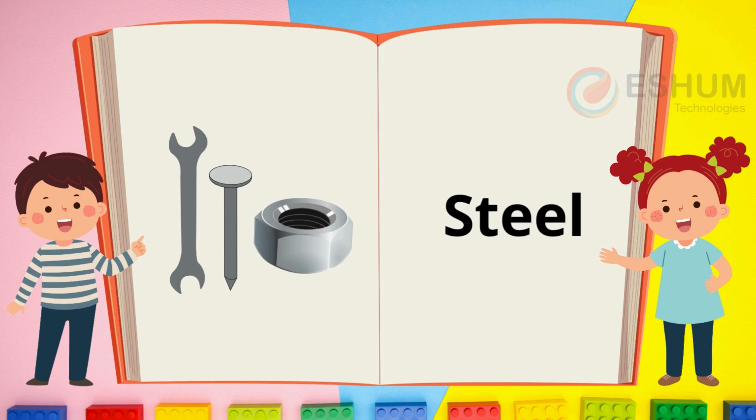Steel. In the picture you see things that are made of steel. Steel is strong and hard. What other things are made of steel?